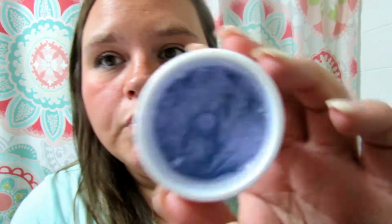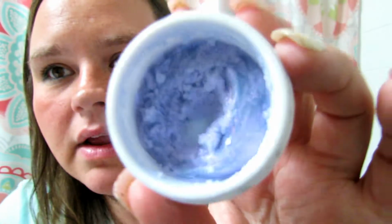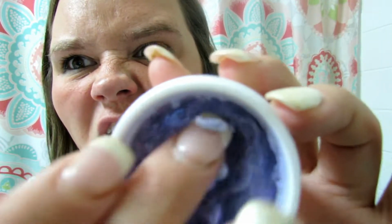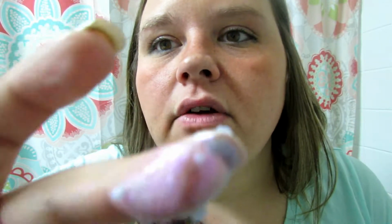So it's like a super jelly. Funny story, when I first got this, it actually like leaked out and got on my floor in my living room. And this stuff like was so pretty. So sticking my finger in it, it's like gross. You hear that? So that's what my finger looks like right now. And I'm just gonna like do it like a highlight almost.